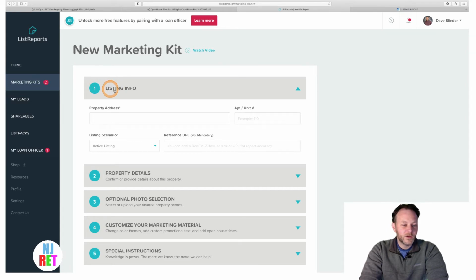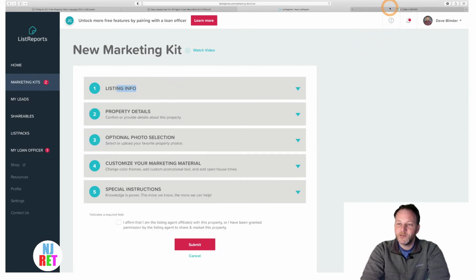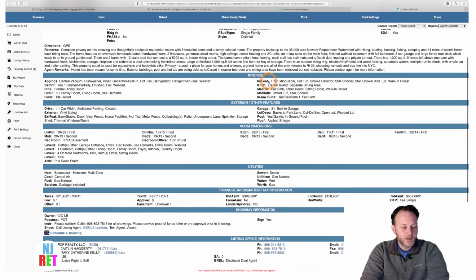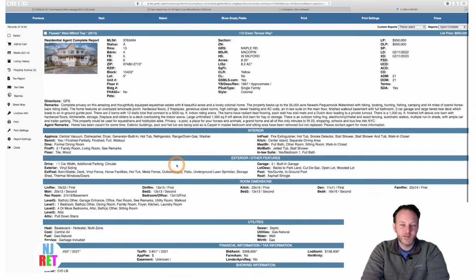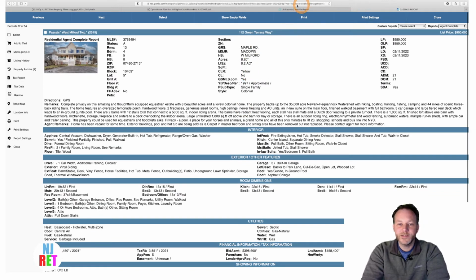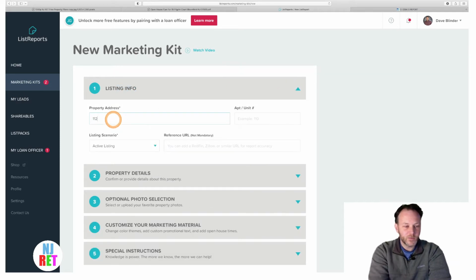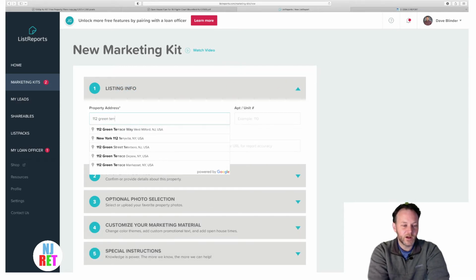And we are going to enter the property address of your listing or whose open house you will be representing. So on my MLS, I'm just going to pull this beautiful home for sale. A nice listing at eXp Realty by Caitlin and Mary Catherine. So thank you so much for listing that for our brokerage at 112 Green Terrace Way. So we're going to head over to ListReports and begin typing in that property.